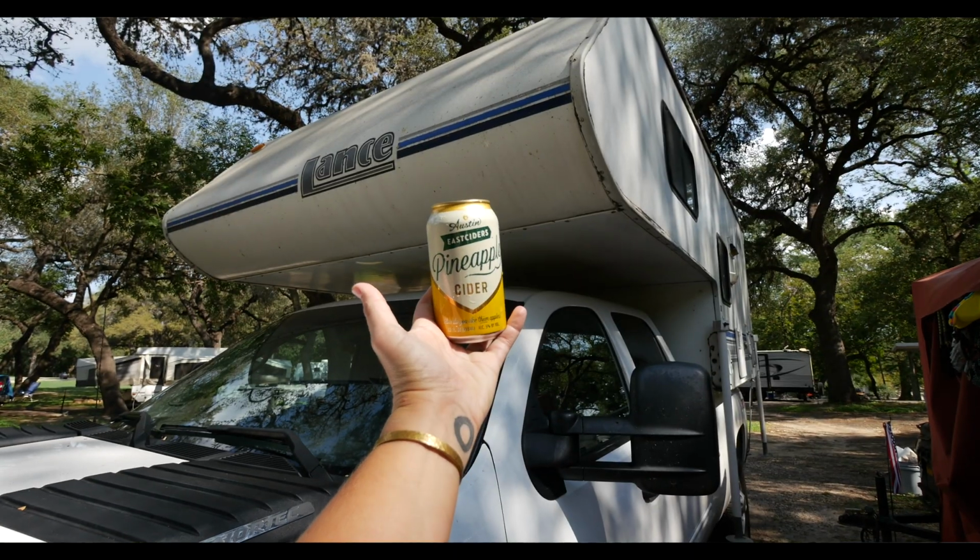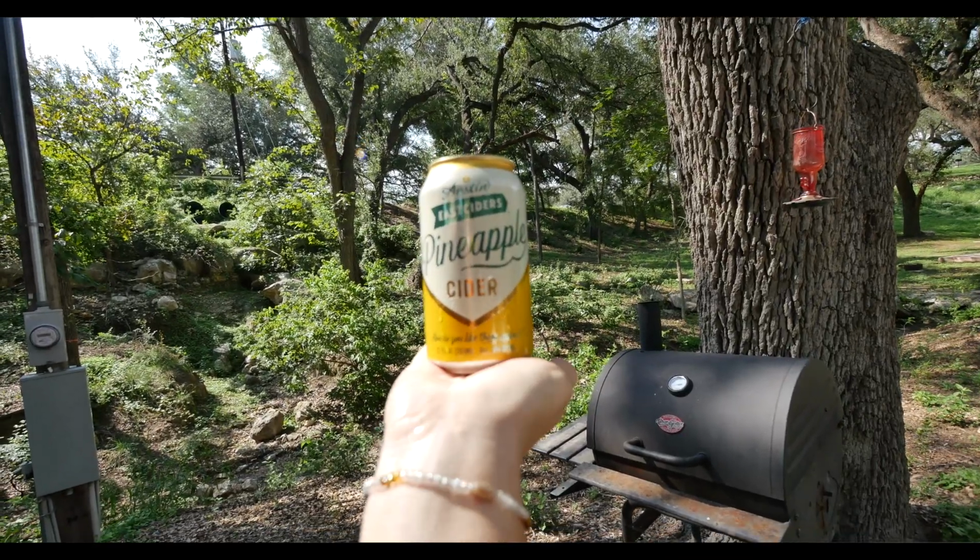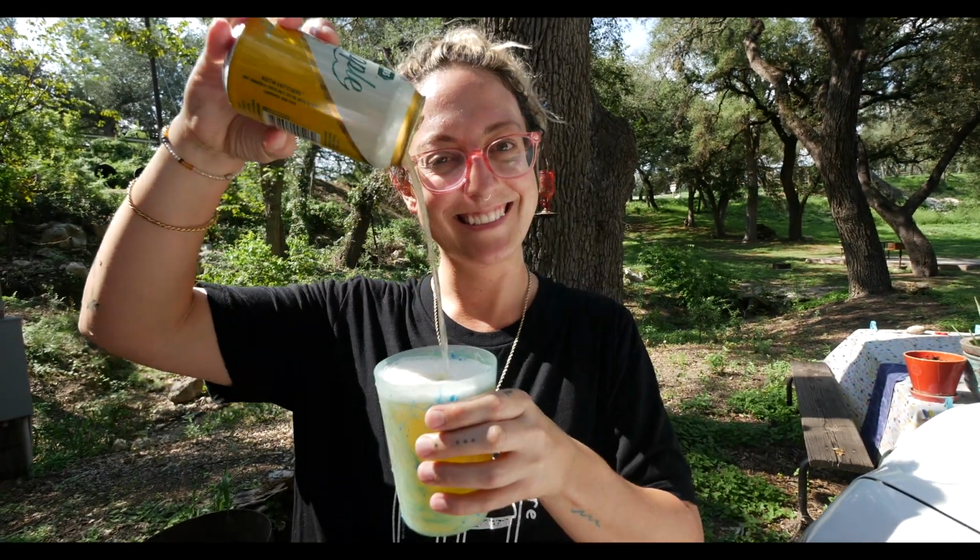We are having an Austin Cider's pineapple cider. This is something I have genuinely never tried. Ciders usually aren't my go-to. I'm usually a beer kind of person, but honestly, someone gave it to me to try. So let's see. This is 5%. It's a cider, so it is gonna have some sugar in it. This has 160 calories, 27 grams of sugar. Ooh. So think of it more like a soft drink.